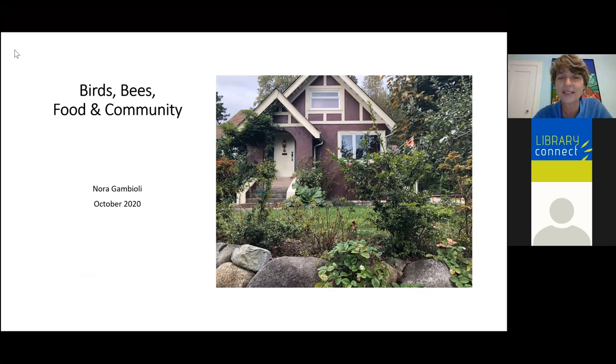So this is a picture of the front of our place. We bought our property 4 years ago, and so we are still in the planning stages of the garden. The house was built in 1938 and has had several owners, and so the garden is not super well planned and it's a bit all over the place.